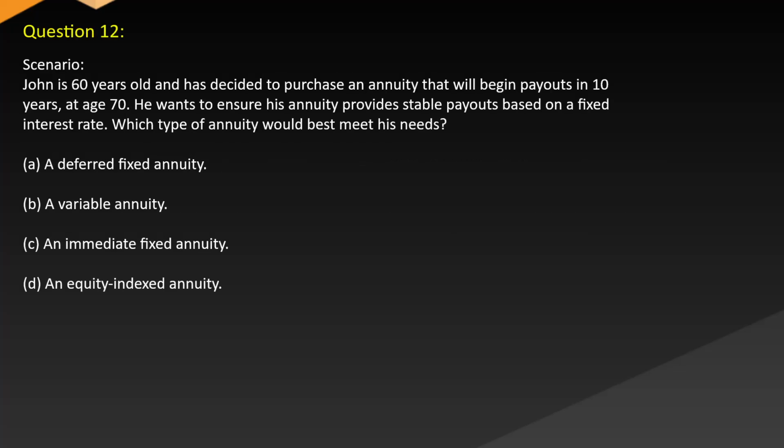Question 12. Scenario: John is 60 years old and has decided to purchase an annuity that will begin payouts in 10 years. At age 70, he wants to ensure his annuity provides stable payouts based on a fixed interest rate. Which type of annuity would best meet his needs? A. A deferred fixed annuity. B. A variable annuity. C. An immediate fixed annuity. D. An equity-indexed annuity.